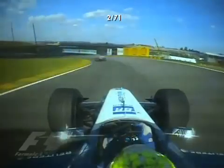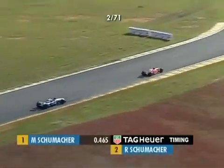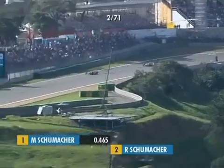Schumacher struggling. Ralf picked up time, able to hold the car in tighter through the slower corners and the high-speed corners. Not so much difference. Well, Ralf is definitely running out of time now, because they will just have 1 lap to do as he comes across the line this time.